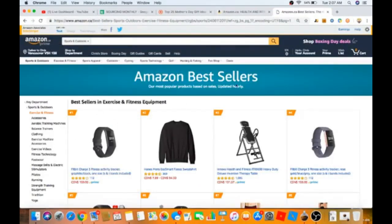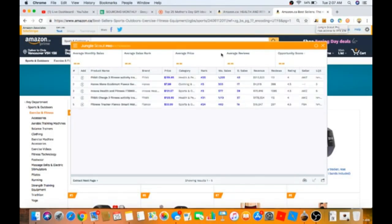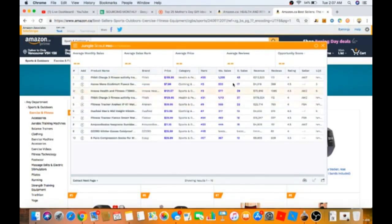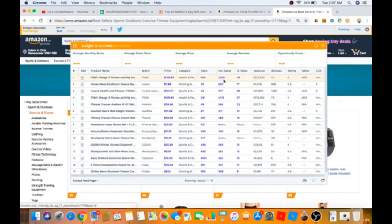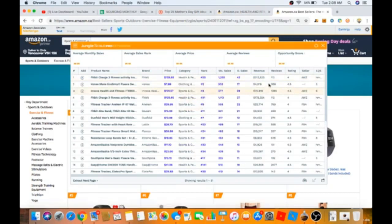So page 1, Fitbit. The number 1 selling health and fitness product on Amazon currently sells 1,335 units per month, so 43 units per day of this particular model of Fitbit. So for $159, it's doing almost $250,000 in sales a month of this particular Fitbit, this one watch.